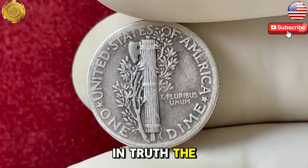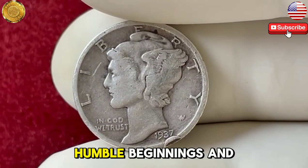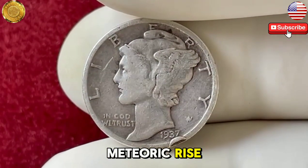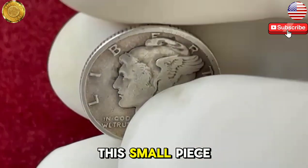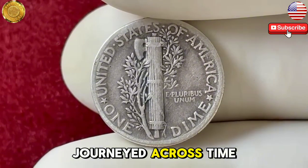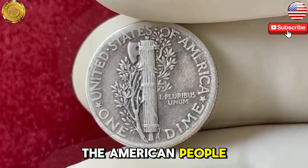In truth, the story of the 1937 one-dime United States coin is one of humble beginnings and meteoric rise. From grocery store counters to elite auction rooms, this small piece of silver has journeyed across time and space, echoing the hopes and hardships of the American people.